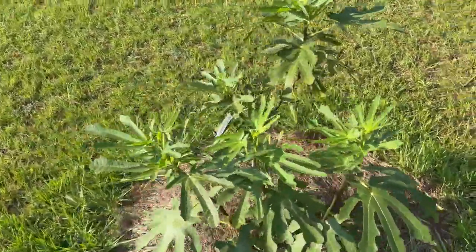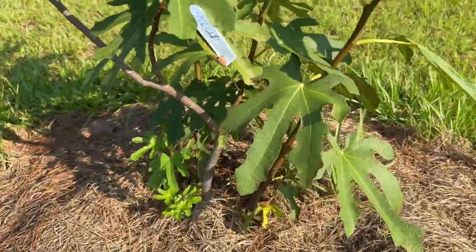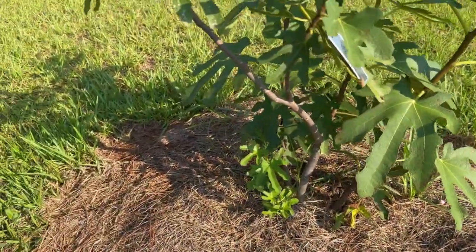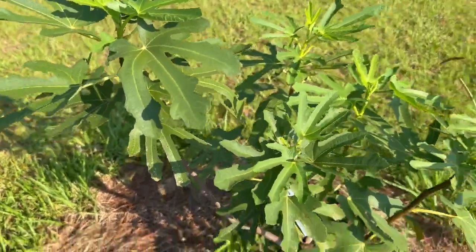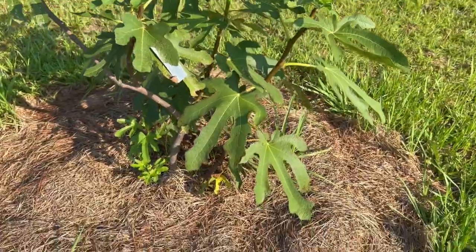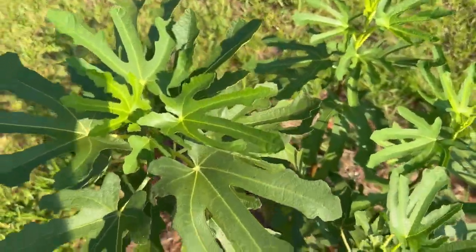This is Stella. Stella also has zero figs on it so far. But I love the shape of those finger-shaped leaves that are on it. Those are really pretty.